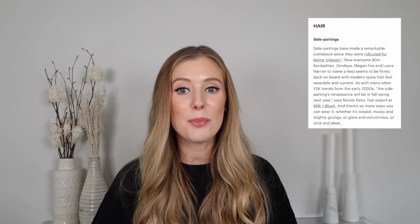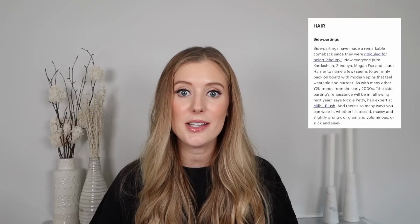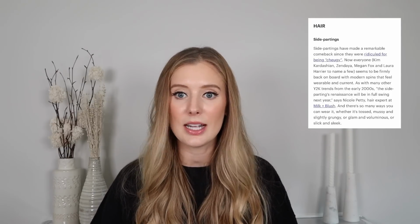Here it is. Glamour thinks that side parts will be making a remarkable comeback. Well, they're actually saying that side parts have already made a comeback and that a lot of celebrities have been seen with an intense side part. I live under a rock, so I have not seen this.